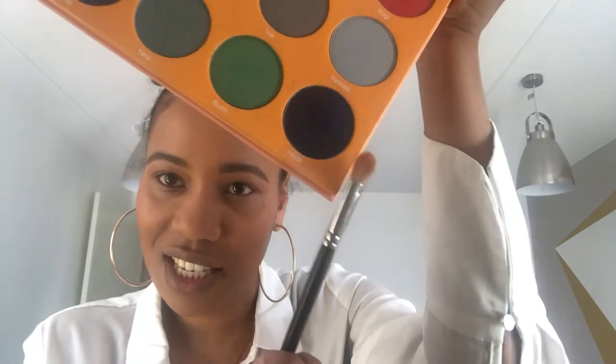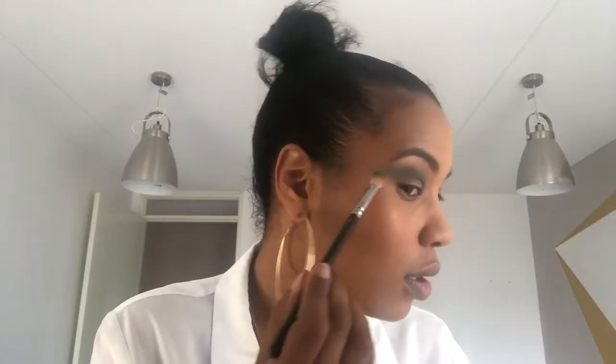Next color that I will take, I don't know how to pronounce this, Jade. This one over here. And I will work around the crease. I put a little bit of color, and I'm dragging it all the way to the outer part of my eye. I'm blending. And we also apply this to the under eye with a tiny little flat brush.